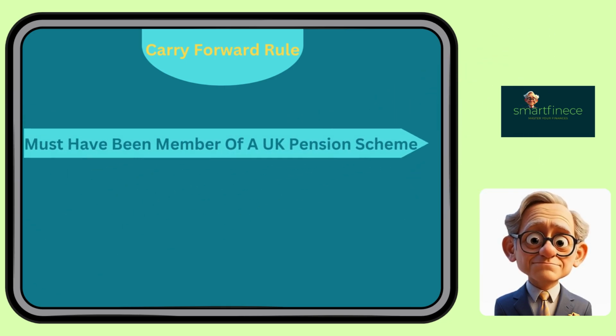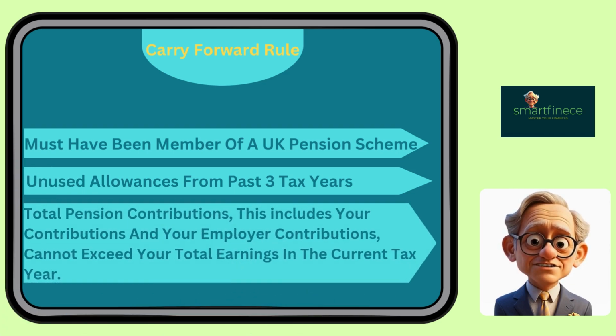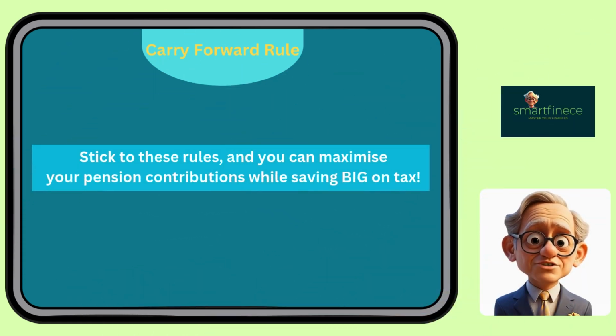First, you must have been a member of a UK pension scheme in the previous years. Second, you can only carry forward unused allowances from the past 3 tax years, nothing before that. And third, your total pension contributions, this includes both your contributions and your employer's contributions, cannot exceed your total earnings in the current tax year. Stick to these rules, and you can maximize your pension contributions while saving big on tax.